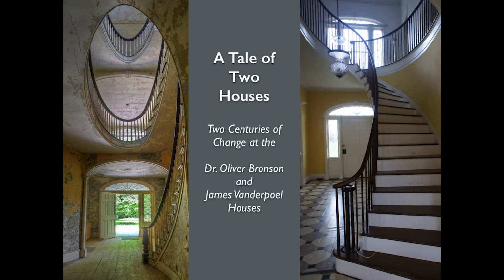So let's introduce them. On the right, I have the staircase of the James Vanderpool House, dating to about circa 1820, based on the Historic Structure Report. And on the left, the original federal period staircase, built for Samuel Plumb in 1812. That's the house that was later modified by Davis, and that's why the house is sometimes called the Plumb-Bronson House as well. But today we're really going to be talking about the federal period and Samuel Plumb's house.